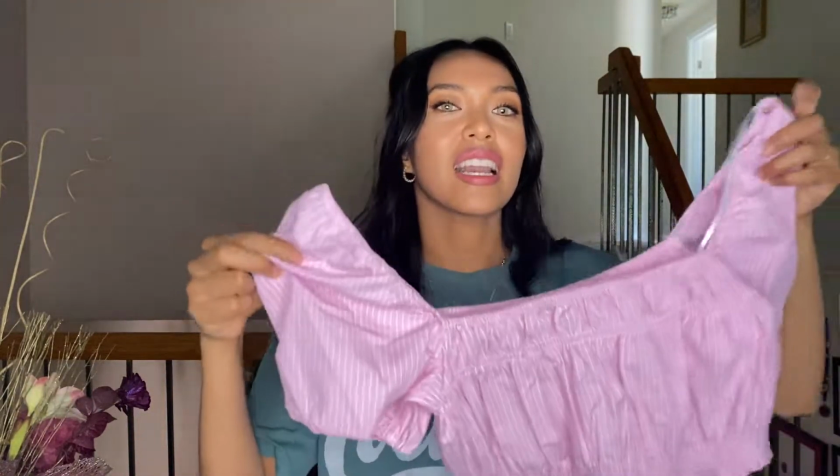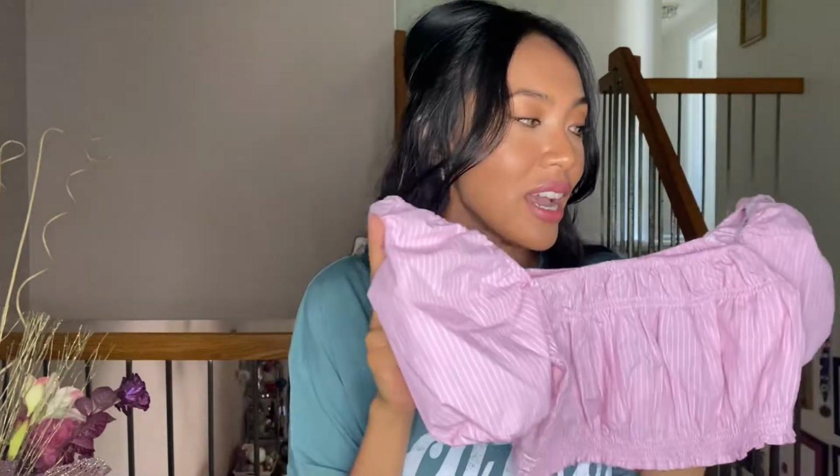Okay, next thing I got is this crop top. Now, this is not something I would normally get, because I don't usually wear pinks like this. I just feel like Barbie colors in general, I tend to stray away from them.